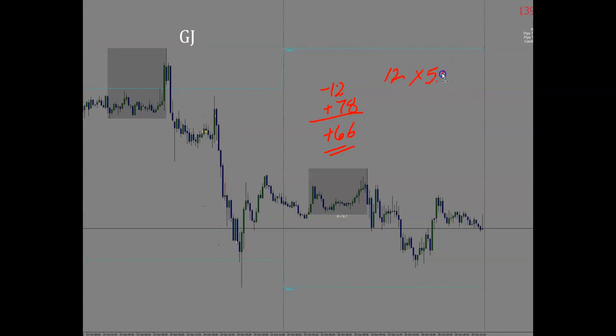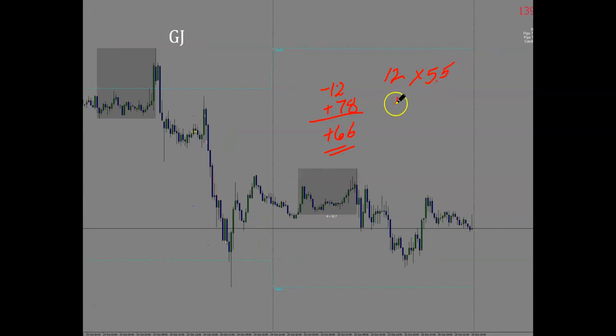So on one trade, I was risking 1 and I made 5.5 times in just a matter of a couple of hours. Let's actually measure it out. So right here down, there's what? 7 candles. So less than 2 hours. 5.5 to 1. That is a beautiful trade.